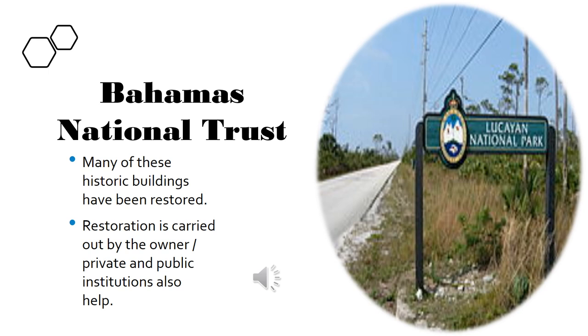Many of these historic buildings have been restored. Restoration is carried out by the owner. Private and public institutions also help. The Bahamas National Trust and other conservation associations make the public aware of the importance of preserving our historic buildings. They encourage the owners of these buildings to preserve them for future generations.